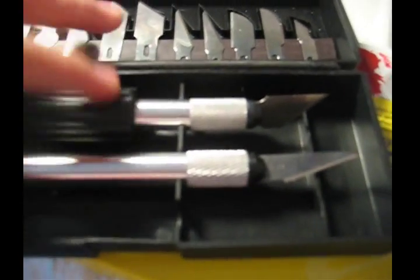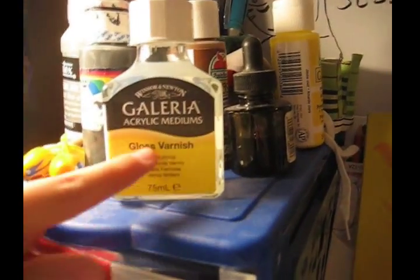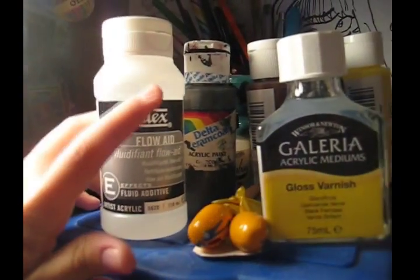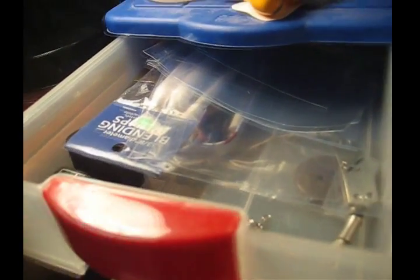So I've got different blades I can use, and my other X-Acto knives besides that one over there. I have some tools up here that I like to use, which is my gloss varnish that I use to gloss up my dolls' faces. I also have the Liquitex Flow Aid, which I use to thin out the paint in case it gets too thick. In my drawer, I have these little bags. These are actually from my boyfriend's models, but I may use them for my own things. And just random crap. And I do charcoal instead of black.